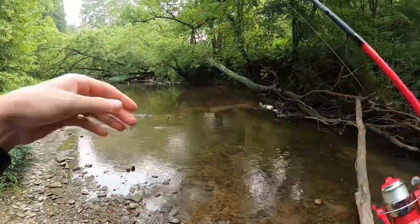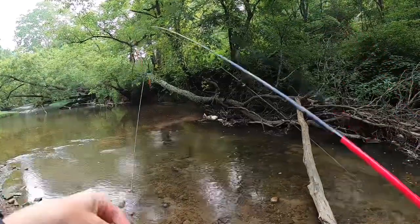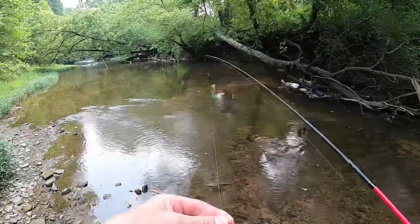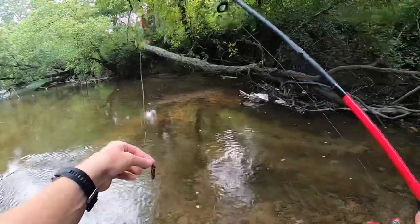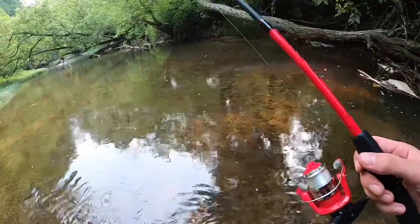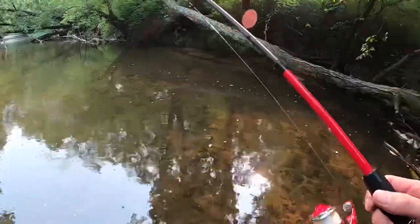Let's roll. So I got my setup here. Just a little piece of a worm on a circle hook. Bobber sitting about 3 feet deep. Let's see if I can find my way in here. Try to be real quiet so I don't spook anything.